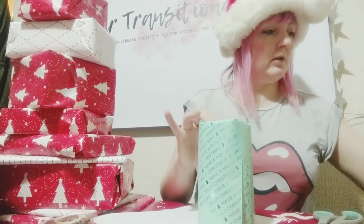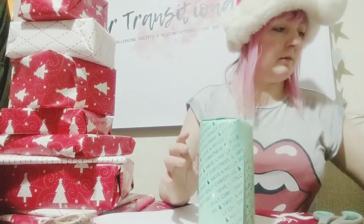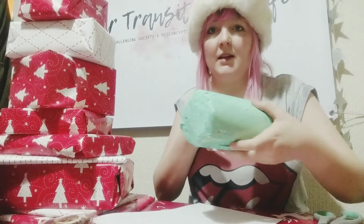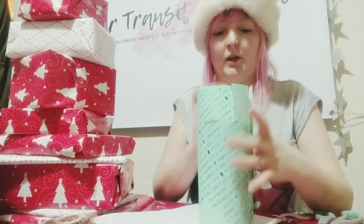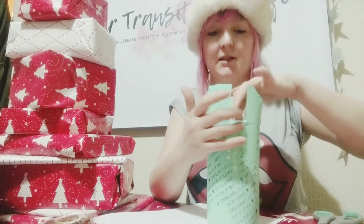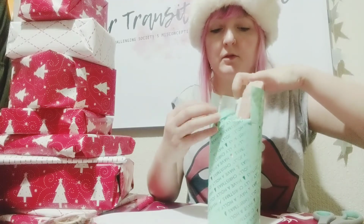And then you're going to get your tape and tape it down. You can do a couple of pieces of tape if you want. How neat that is. So neat. Turn it over. Do the same again. All the way around.